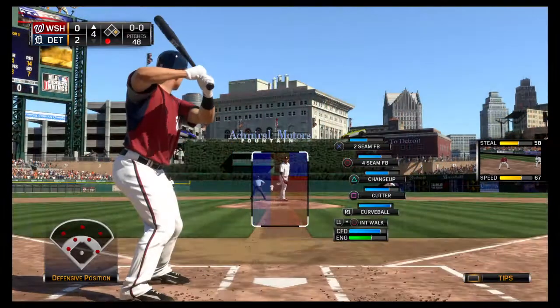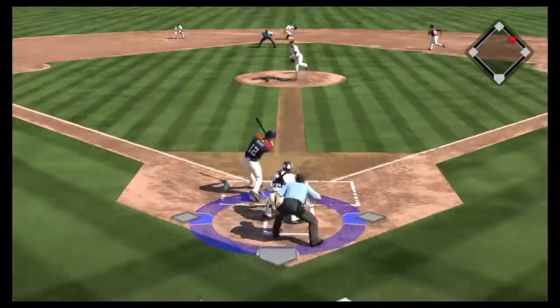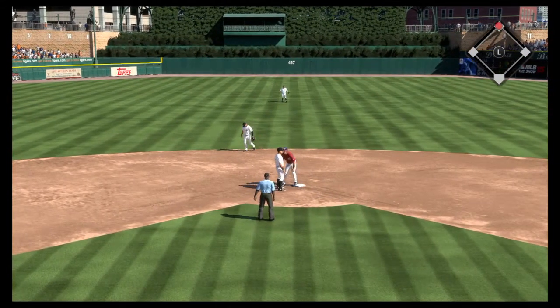Tyler Moore will stride in again. He struck out swinging his first time. On the move is Desmond. Pitch swung out and missed, the throw. Damn it. Not in time. Who was that? Second.